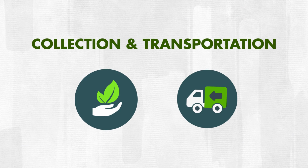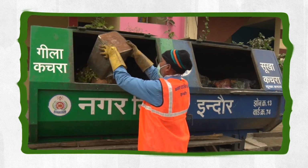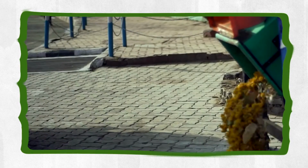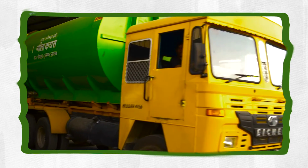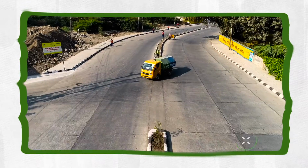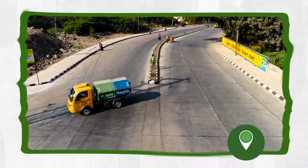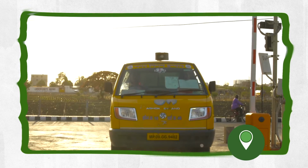The next steps are collection and transportation of waste, which is done door to door or at collection points with the help of small mechanized and non-mechanized vehicles. Further, it is transported to processing sites or a disposal site via larger covered vehicles. To improve monitoring, the garbage collection vehicles have a GPS tracking system which helps monitor the location of the vehicle at all times.